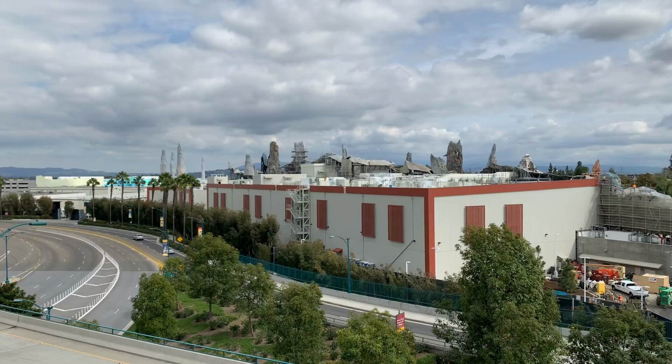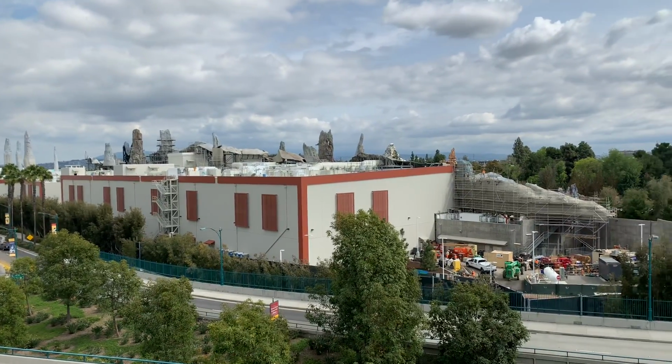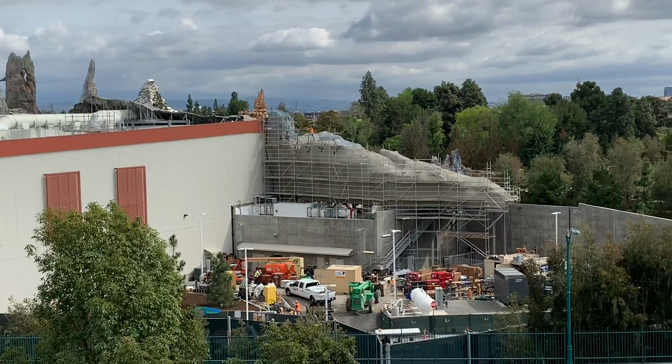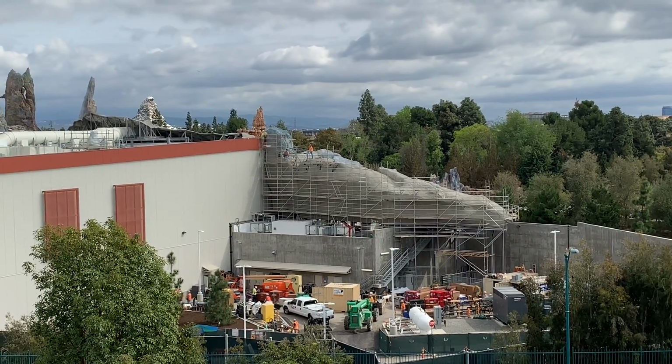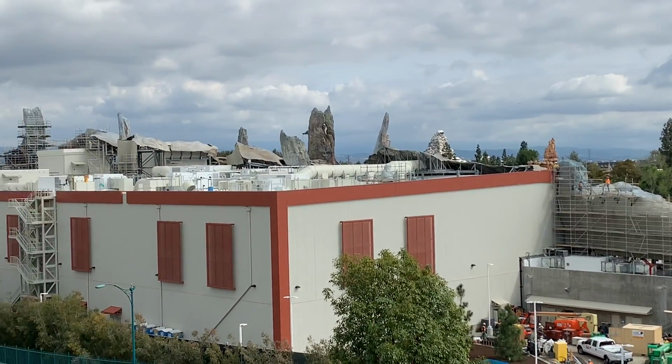But we're gonna go ahead and start off with the back half of Galaxy's Edge. So let's take a look at that. All right, so here is a current look at the back side of Galaxy's Edge. Again, they're just finishing up some of the rock work, especially down in this area over here. And they're also addressing some of the major gaps that you can notice on top of the building when you're on the Mark Twain riverboat.